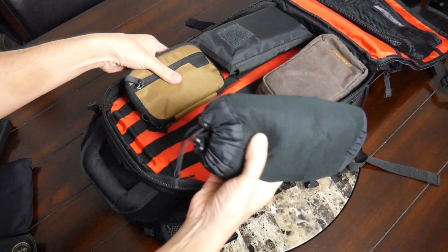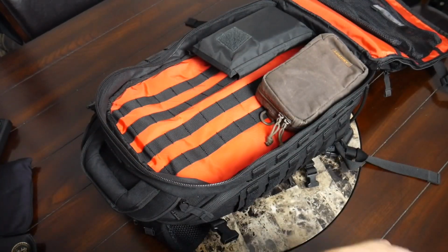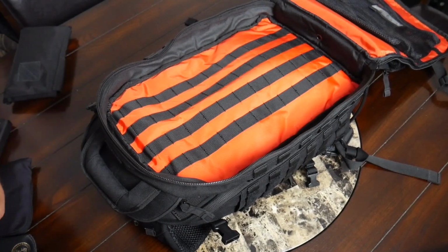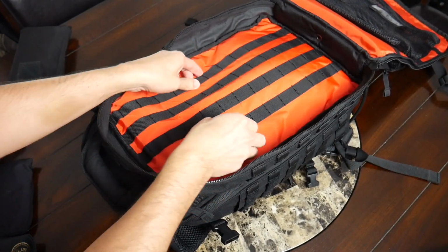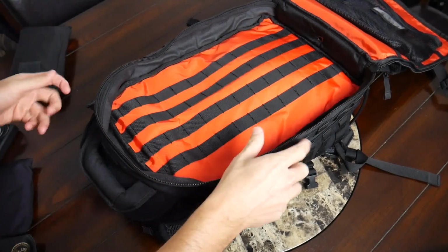It just gives you a lot of flexibility and visibility. So in here I have some of my typical items that I'll have with me on my day-to-day. I have a packable rain jacket, some pouches, and on the back you can see the bright orange lining, which is great for visibility, and you have rows of webbing so you can attach additional accessories and configure it with pouches.